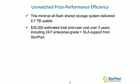This solution at the time was about $35,000 for hardware, software, and support, licenses, proactive monitoring, and SLA-based support for 3 years. So this was the total cost for 3 years, which is an extremely low investment for getting started with a system that's delivering 500,000 IOs and can be the foundation of your differentiated cloud offering. This was about $4 per gigabyte usable and 7 cents per IO, which is by far the lowest dollars per IO I've seen referenced in papers on the web.